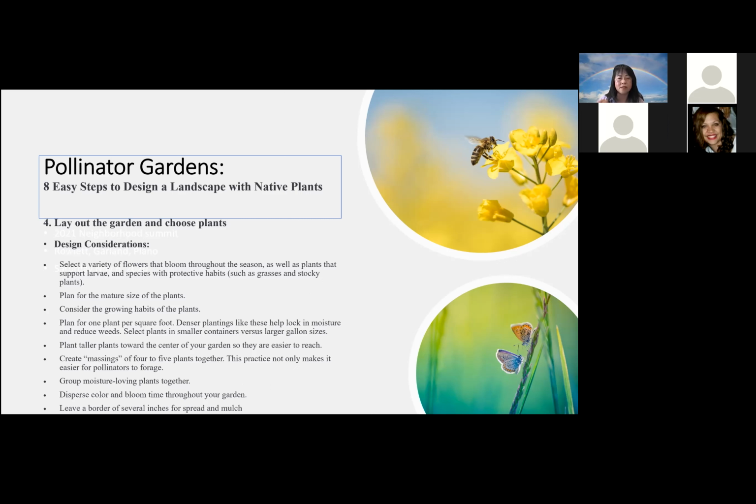So, things to consider. Number 1, select a variety of flowers that bloom throughout the season, like the flowers that we showed you just now. And also food for the babies. And then protective habitats like grass to help protect the pollinators from the environment. And then remember, plan for the mature size of the plant. If that plant matures at 3 by 2, even if right now it's a tiny plant, you've got to give them space. And then consider the growing habits of the plants.